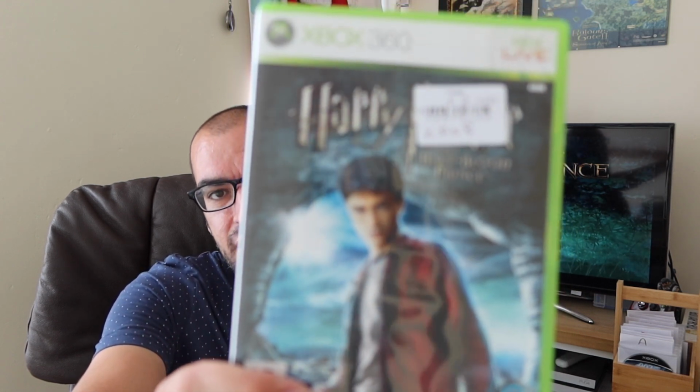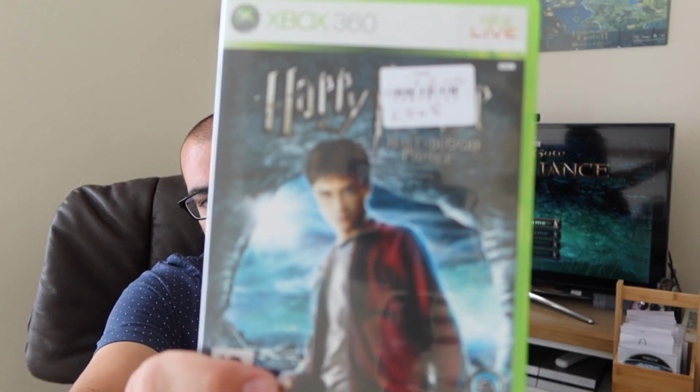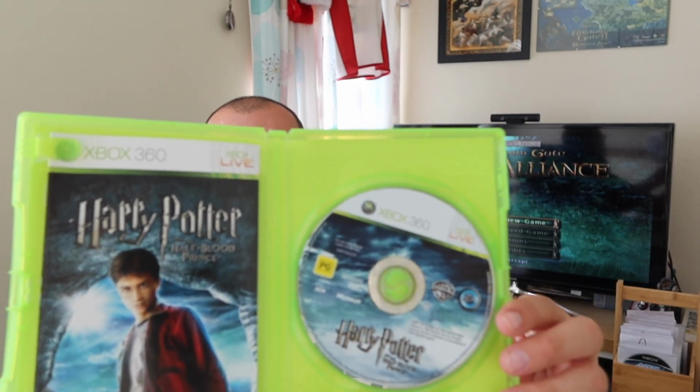Then, amazingly, I came across 4 games, and I'm not overly interested in them, but they do have quite a bit of value to them. 2 of them are £12 and 2 are £8 in CEX. I got all these for £2 each. So, first one is Harry Potter and the Half-Blood Prince, which is in wonderful condition.